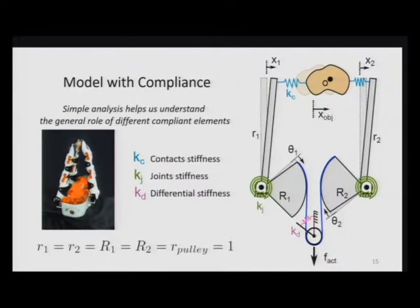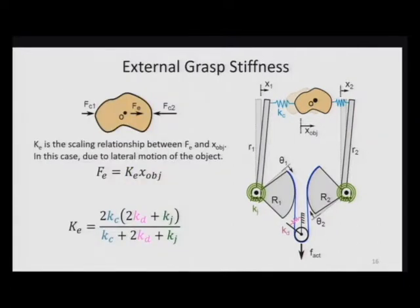And then if you have 2 fingers and only a single actuator, you might want to have a system that shares loads between the 2 fingers. A pulley is actually a physical way that some hands implement this. And you could have a spring here that biases it to the center, such that if your fingers go off to the side, they'll want to come back to the center. And just for the sake of simplicity, let's set the dimensions to 1. They would act as scaling factors if they were not.